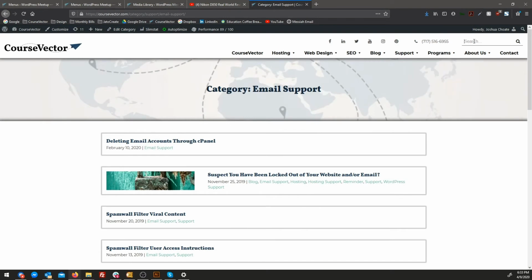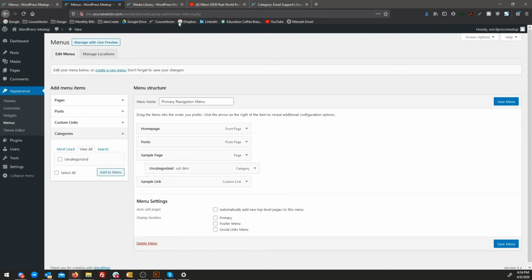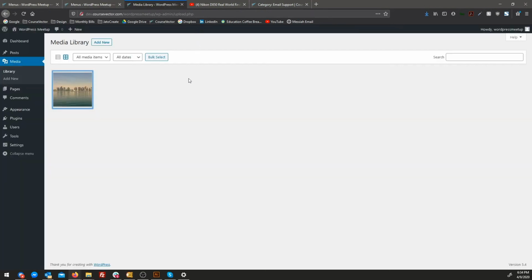And I always recommend having a search on your site as well. Unless, of course, your site's really small and you can pretty much get to everything that you need to in one click. In which case you don't need a search. The larger your site gets, the more the search is needed, if that makes sense. Yep. And that search is usually done through whatever theme that you're using.